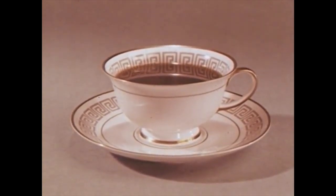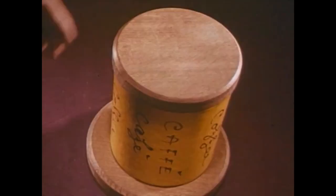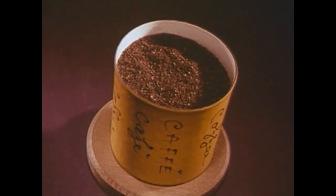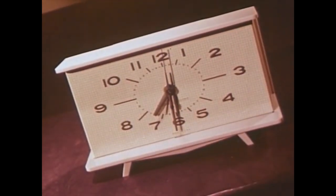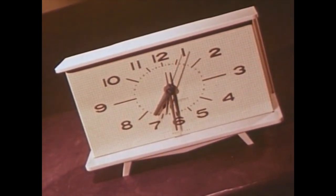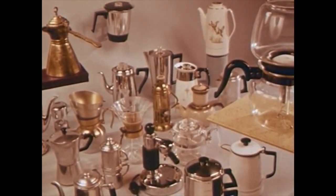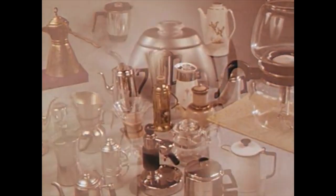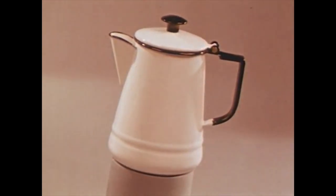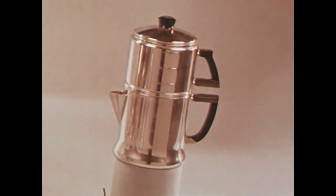Three simple ingredients go into the brewing process. Water, coffee, time. Care will produce a perfect result every time. The beginning is the coffee pot, and there are as many varieties and types as taste will dictate. Yet, each is intended to do the same thing in a different way, to produce perfection in a coffee cup.